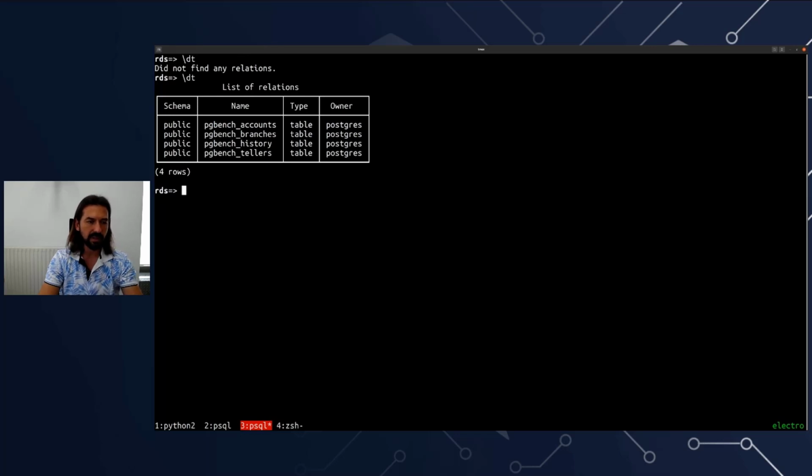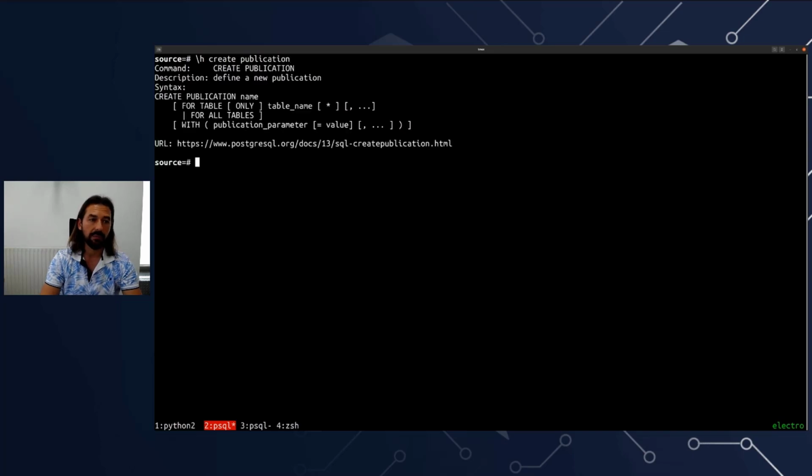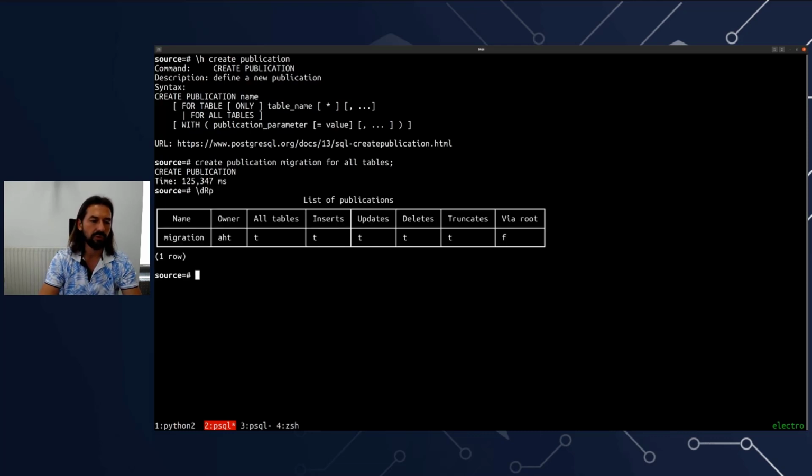Now, the next step, let's go back to the source database, and we're going to create a publication. Creating a publication is pretty simple. We can even resort to the help system, but basically, I'll just create a publication. Let's call this migration, and let's say FOR ALL TABLES, because I want all the tables to be migrated. You could select a subset, but that is not the purpose of a database migration, right? So I can list the publication with a shorthand, and here I just have the publication. We're ready to start the migration process.